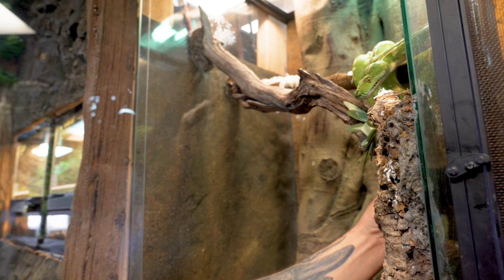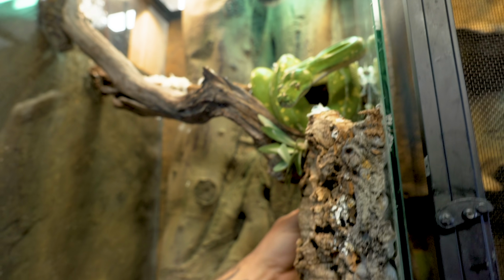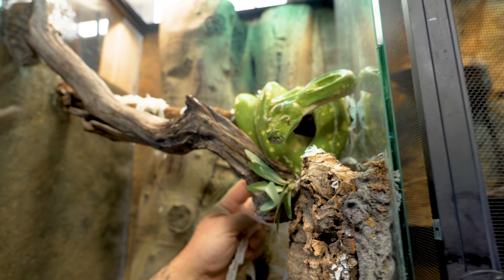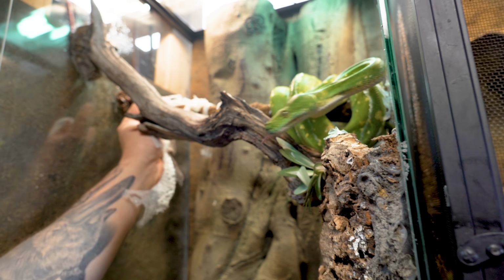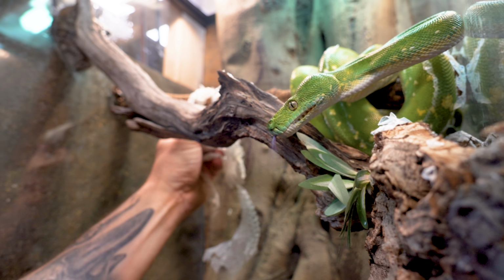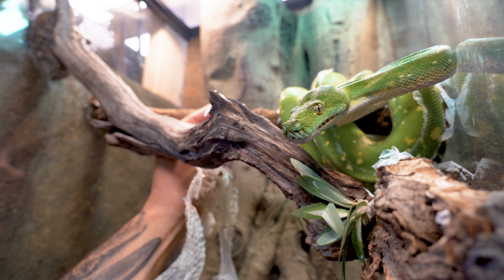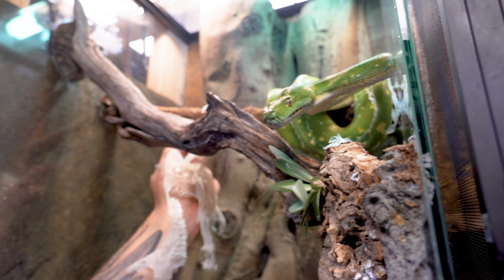That's all right, baby. I don't want to get bit by a green tree python. These guys have some pretty big teeth. That's okay, baby. I'm just trying to get all your shed out here, honey. It's okay. There you go. We're all right. Whoa! Don't do it. Come on, Pickles. What a beautiful snake, though. But again, green tree pythons definitely have some pretty large teeth, and the bite is not very fun.